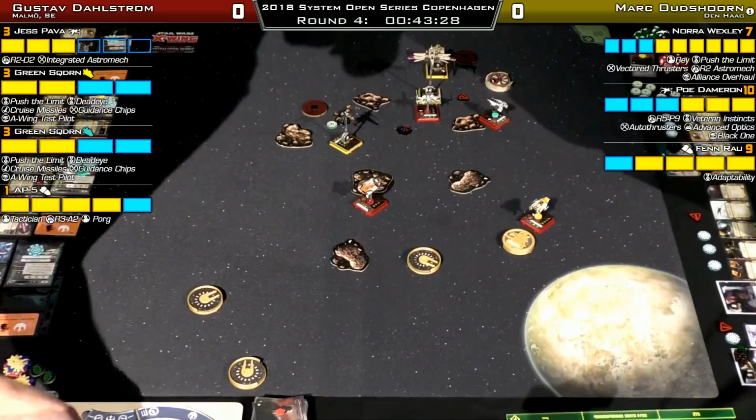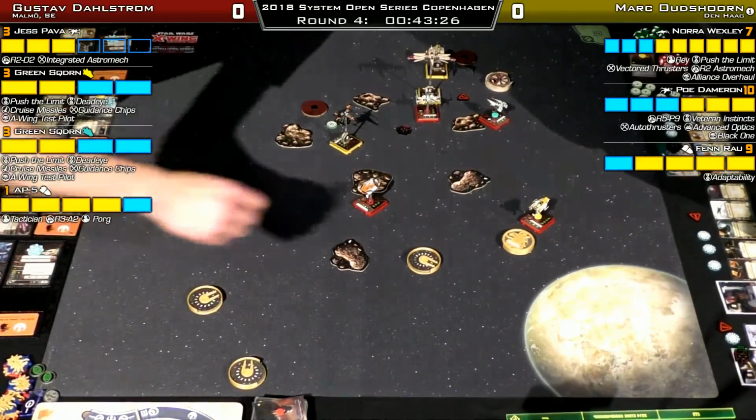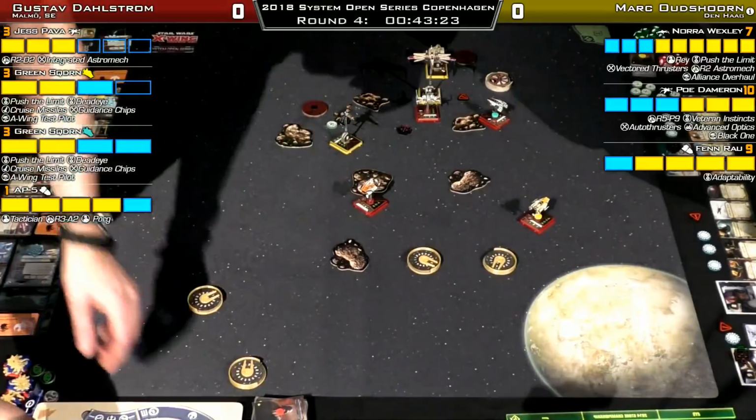And one shield goes from the yellow-green squadron. This one. Hard 3.